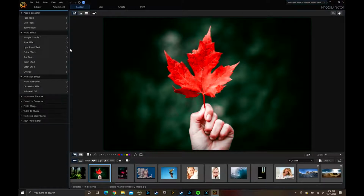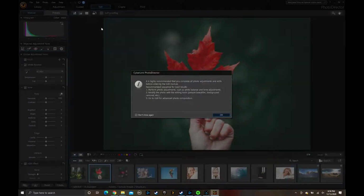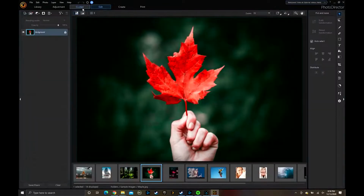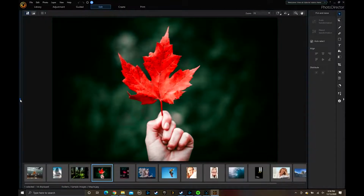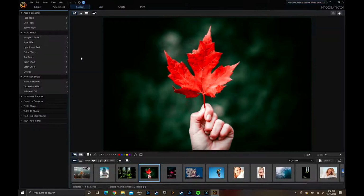Now the next piece of software in their suite that's really interesting to look at is Photo Director. Now Photo Director gives you the full suite of photo editing. You can go into adjustments to do all the adjustments you need as a typical editor. You can go into edit as well, but what I do like is the guided. For someone who wants something nice and simple, but with a lot of things to do, guided really brings things forward. So let's go into guided, and you've got a couple of tools.